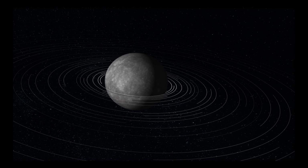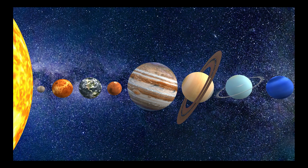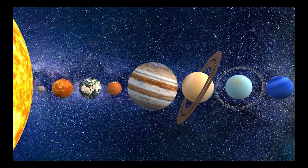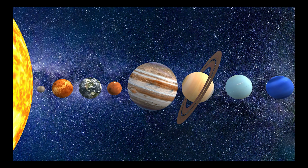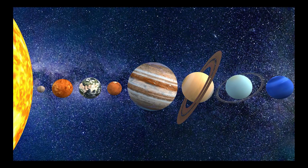The future missions could also provide new information about the planet's geological features, such as its craters and mountain ranges. By studying these features in more detail, scientists could gain a better understanding of the planet's history and how it has been shaped by geological processes.